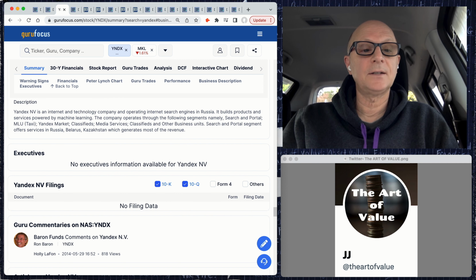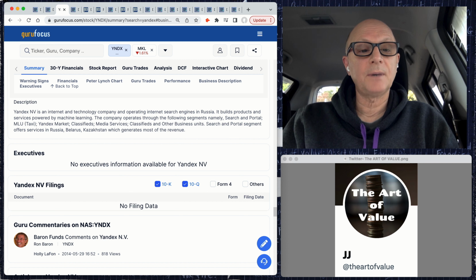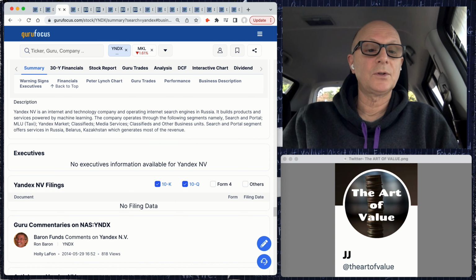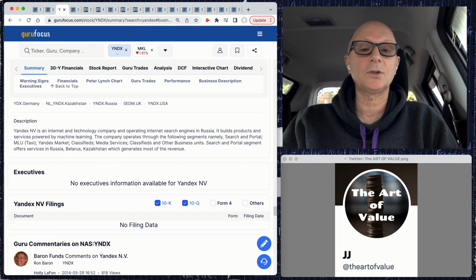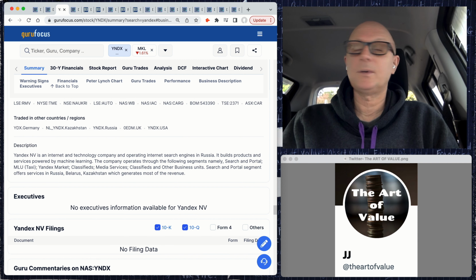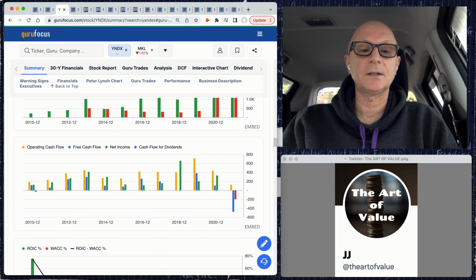Yandex is an internet and technology company operating an internet search engine in Russia. It builds products and services powered by machine learning. The company operates through the following segments, namely search and portal, Yandex Market, classifieds, market services, and other businesses. The search and portal segment offers services in Russia, Belarus, Kazakhstan, and generates most of its revenue. Okay, so it's basically search, like Google. Google does a lot of other things. Alphabet does a lot of other things, but a lot of their revenue comes from search advertising.